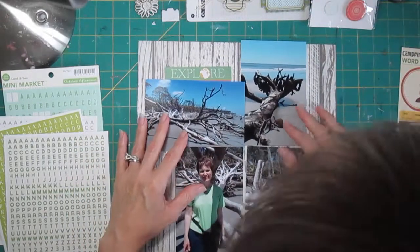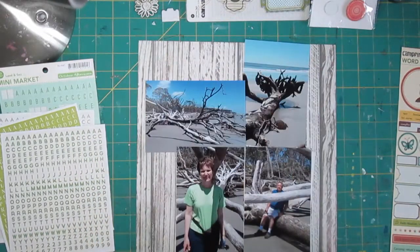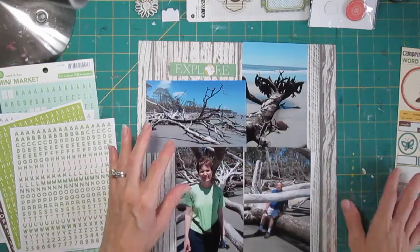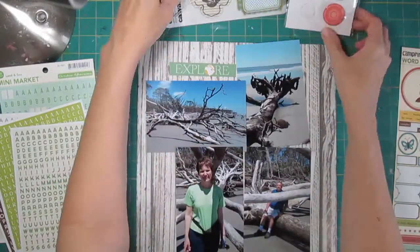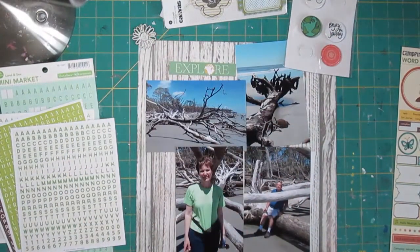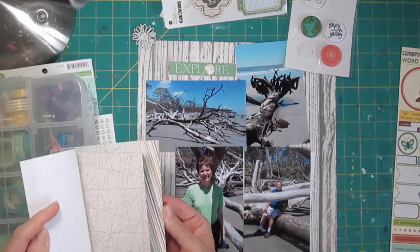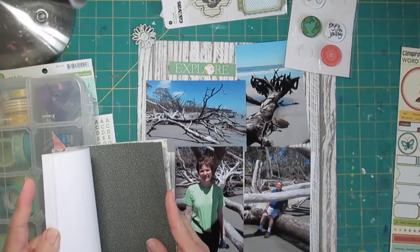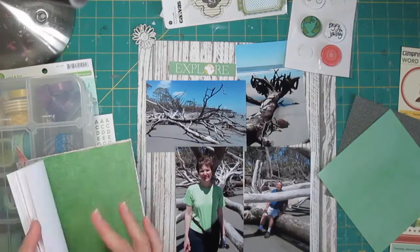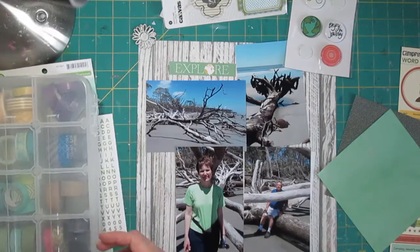That one set of stickers there from October Afternoon is camping related, and I do not camp. Motel 6 is camping for me. I mean, sleeping out under the stars does not appeal to me with the bears and the bugs and all that stuff. So I am going to use that one sticker that says let's go camping, and just write "not" in there. Alright, so I'm looking for some paper that I might use to complement the photos.